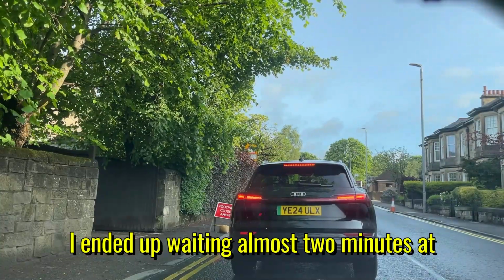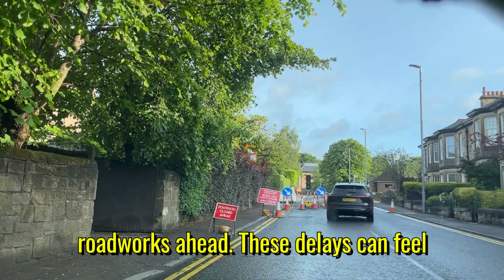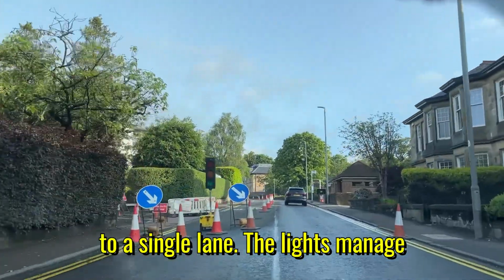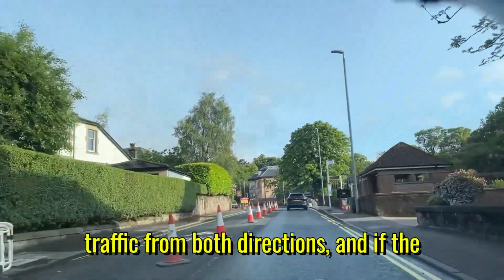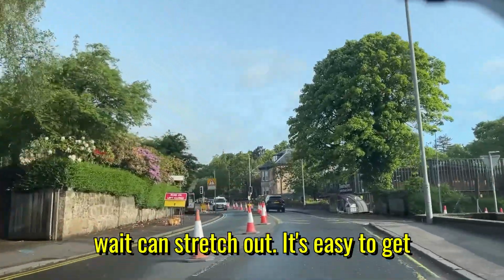I ended up waiting almost 2 minutes at this temporary traffic light due to roadworks ahead. These delays can feel long, especially when the road is reduced to a single lane. The lights manage traffic from both directions, and if the flow is heavy or the cycle is long, the wait can stretch out.